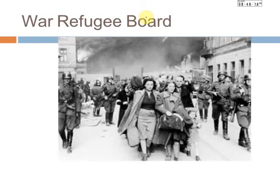You also have the War Refugee Board, which is supposed to help Jewish refugees after the war. You know, their homes are destroyed. Where are they going to go? Many of them need food and care, because they're so emaciated. So the IRC was to help them escape. The WRB is to help them after the war.